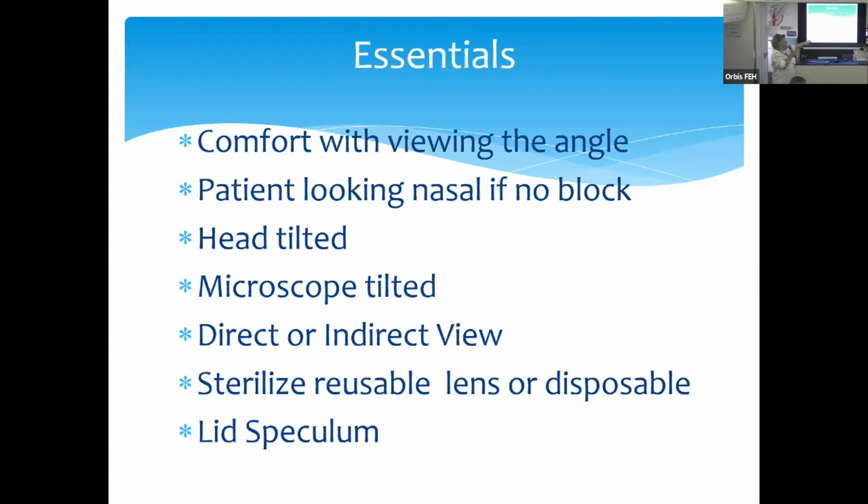And then the lid speculum. Sometimes you do need a nasal lid speculum for, say, something like the Zen, where you're going in at a little bit of an odd angle and you don't want to be hitting the lid speculum. So some people use a nasal lid speculum for a procedure like that. So that could be a consideration.